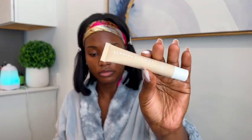So I'm gonna go in with my Summer Fridays lip balm. Y'all, this lip balm is so moisturizing. I really like it, and it's good to put on a lip balm before you start your makeup because it just makes your lips feel so moisturized, and you won't have chapped lips when you're about to put lipstick on and stuff like that.